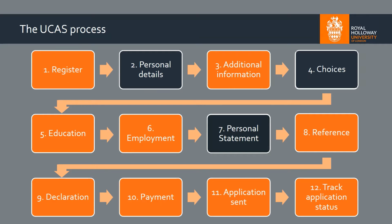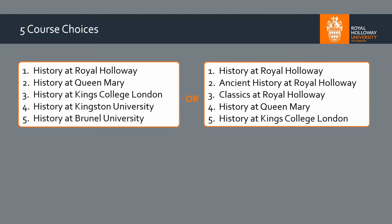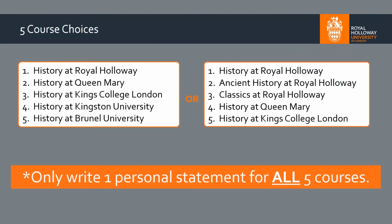They also need to input their choices. They are allowed to input up to 5 choices of courses. This could either be at multiple institutions or at the same. However, they only make one personal statement for all 5 courses, so it's important that their courses are in a similar area. A personal statement is a persuasion essay.